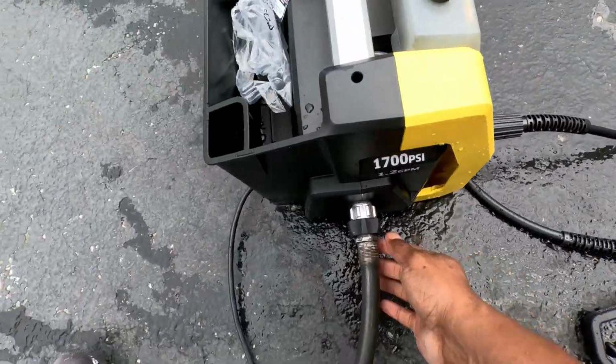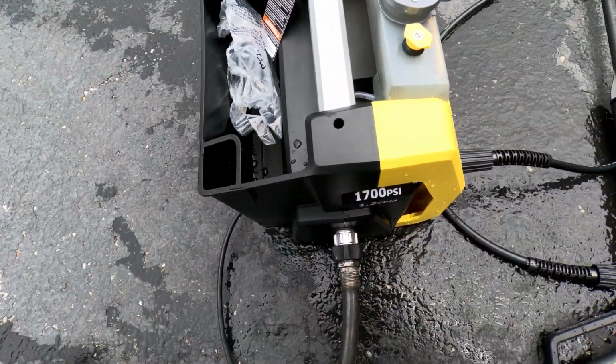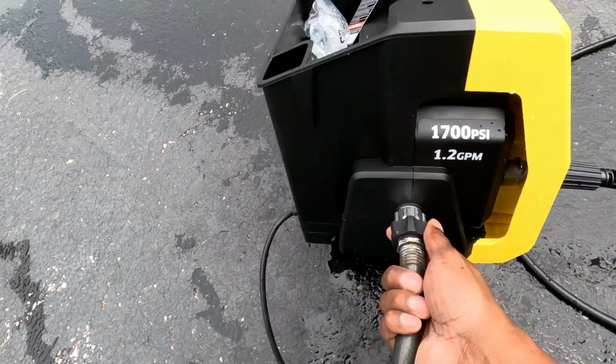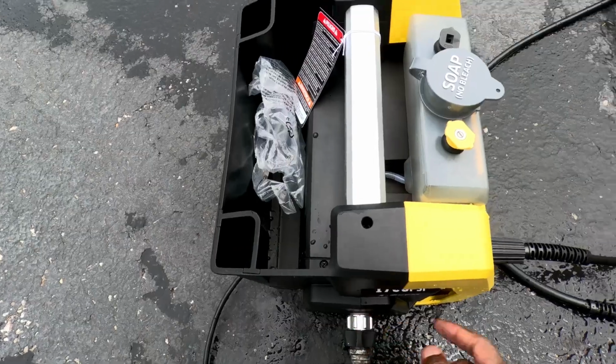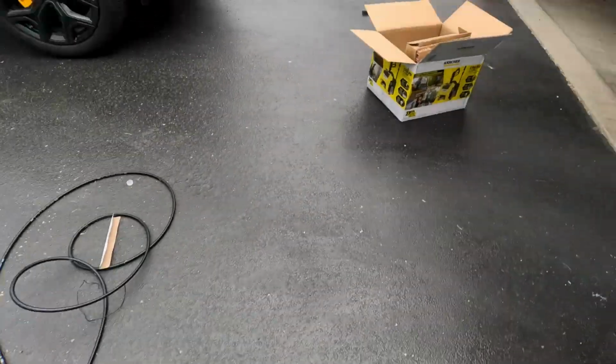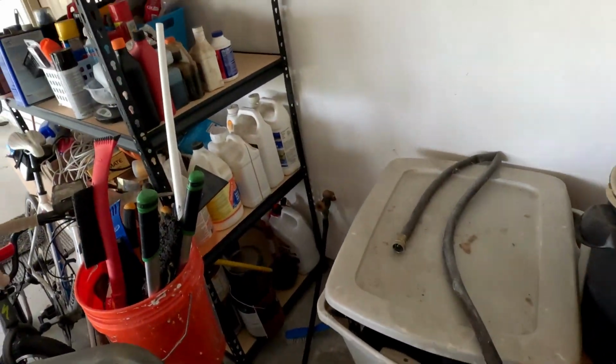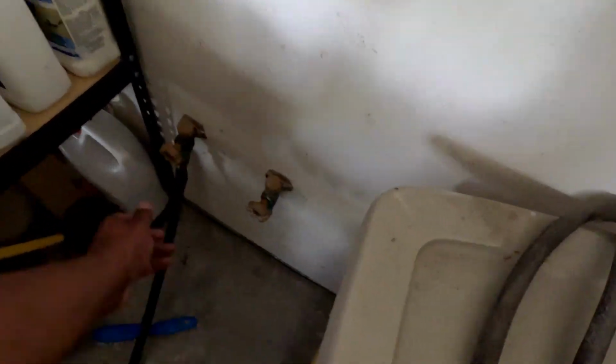So now you know, if you're hooking it up, just make sure you have this black part to the outside, like this, and this part towards the thing. The directions don't really state it, but just make sure you do it that way. Now, okay, hopefully the second time's a charm.